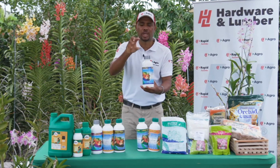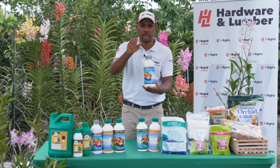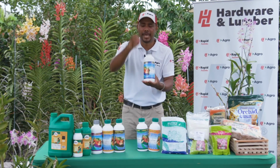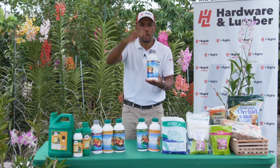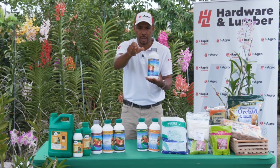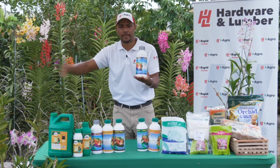Also, you don't want too much of an acidic solution, which can result in burning or damaging your plant roots. And if you add too much calcium, it may upset the pH balance within the pot. So you want to use a minimal amount over a period of time, as I highlight here, weekly. It's a weak solution of nutrients that is going to feed the plant on a weekly basis.